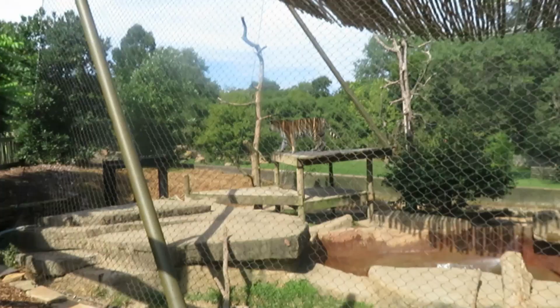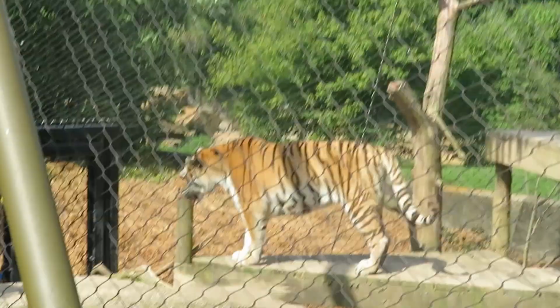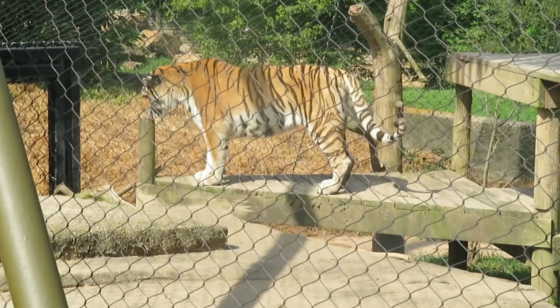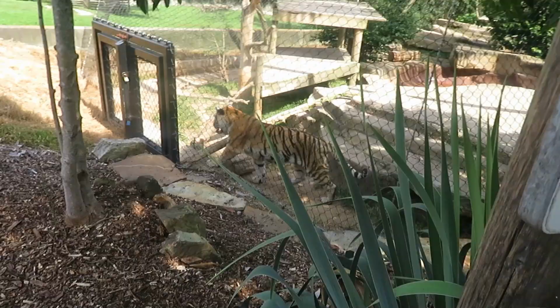Alright, so I waited and the Amur tiger's now out. One big kitty cat. Oh, that meat up there. It looks like he's eating something.